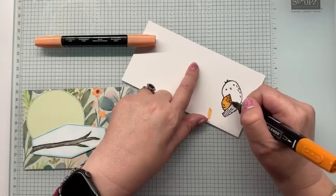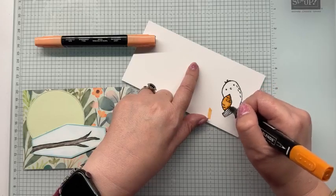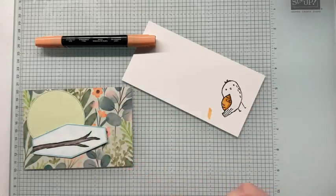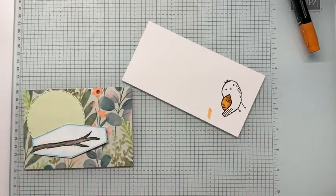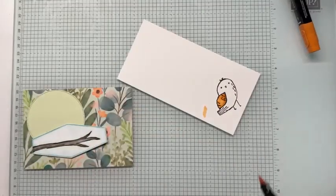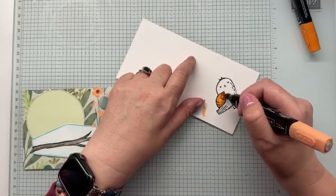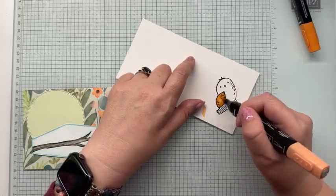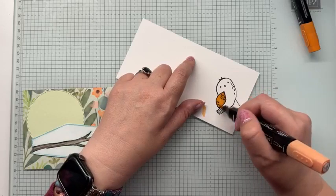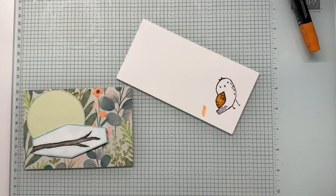So just doing shadows on those spaces and at the bottom of the wing. And then all of a sudden it just stops. He's been monitoring. He's been very good monitoring. Okay, so just giving that a bit of a swoosh over and just a little bit down there. I can always add more dark if needed.